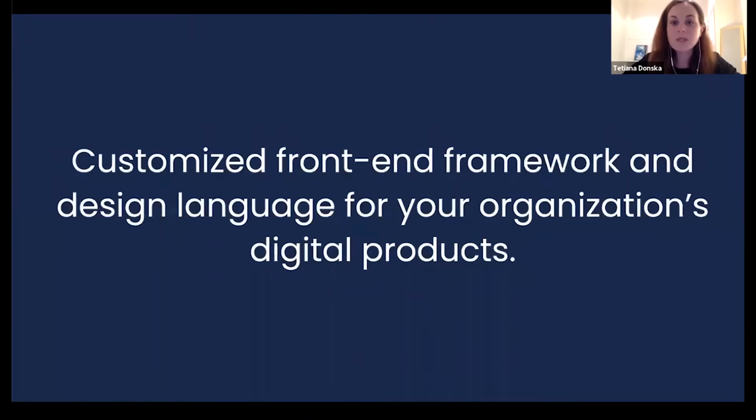A design system is a customized front-end framework and design language for your organization's digital products. It helps to ensure that development work looks like it was created from a single source of truth, while it may be coming from different team members from different departments.